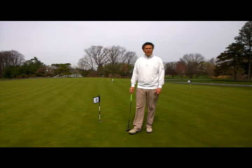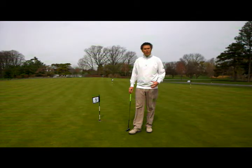And if you're interested in taking the test, let me know. We'll set up a time. It's the same price as a normal lesson, and it gives us a really good tool to track short game skills and track your progress.